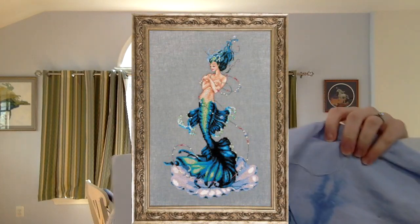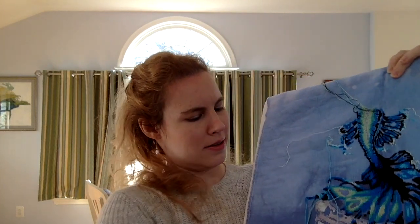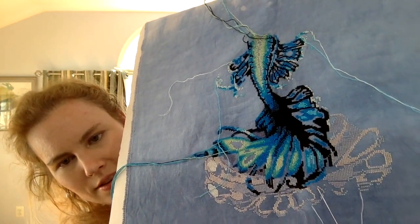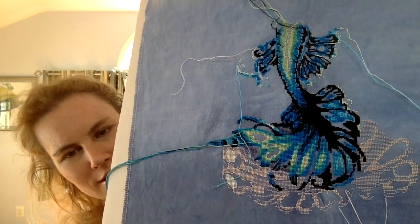And here is Aphrodite by Mirabilia. This is stitched on 32 count Belfast in the Zeus's Domain hand painted colorway by Leslie at Under the Sea. Lots of part threads, sorry. I started this, I think, in October or something, and it's about half done, a little less than half I'd say. I love working on this piece and I'm really excited about finishing it. Hopefully.